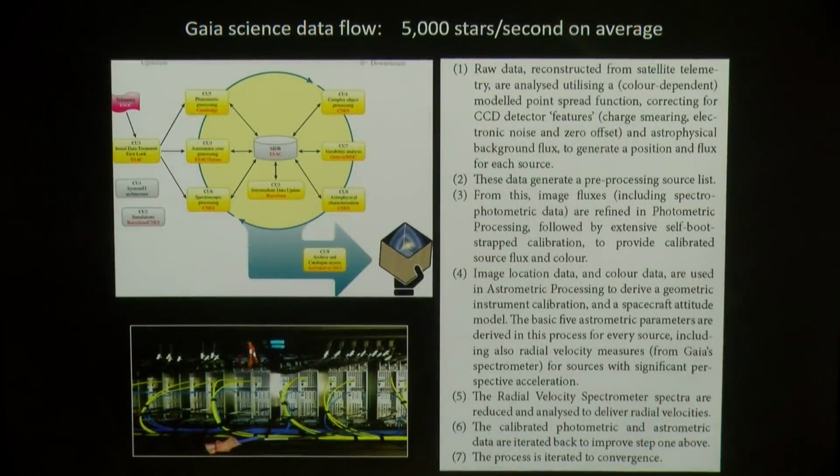And so I won't read all this stuff, but just to show how we actually do it, we start when the raw data comes down and is fitted with a point spread function, and then a source is identified and then is matched to the last time that source was observed, so it's got a name attached to it. All the local electronics, the charge damage and so on is all corrected for. And so this gives a pre-processed source list. These come to Cambridge, where we do all the photometric processing and the spectrophotometric processing and measure colour and provide all the bootstrapping calibrations. And with that information it then goes to the astrometric processing, which is the German-French data centre, where all the spacecraft attitude and the astrometric parameters for every source are put into it.